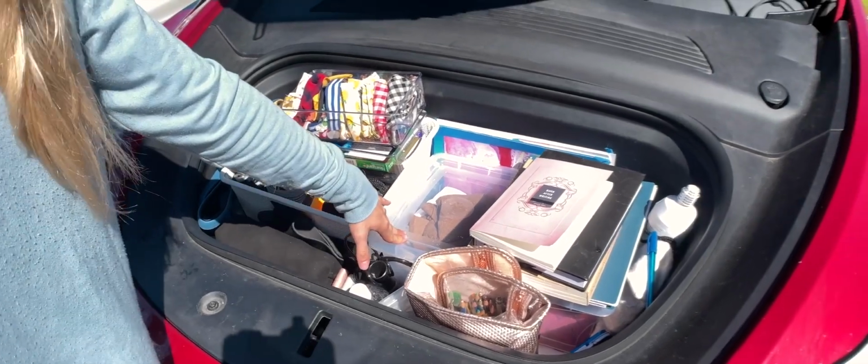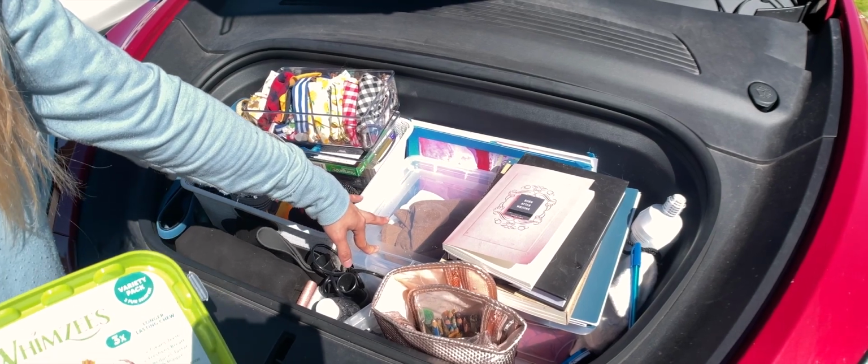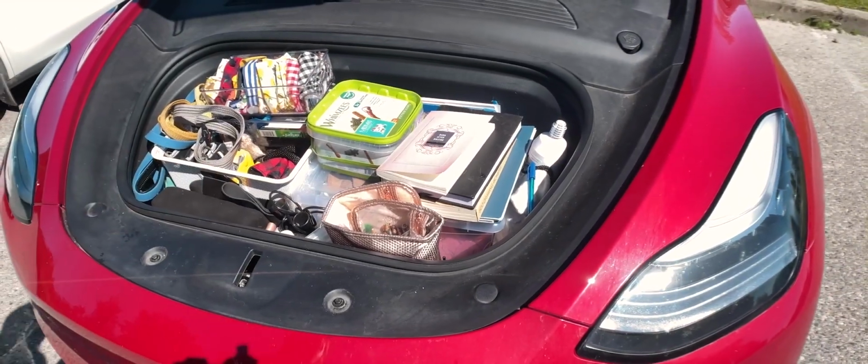Another bin of clothing, but this is the clothing that I would wear out somewhere and I don't want it to be covered in animal hair. So it just stays there until I need it. And then this is all my books and journals and doodling stuff.